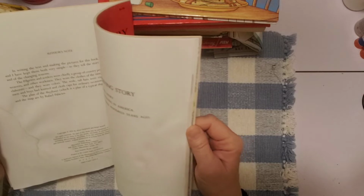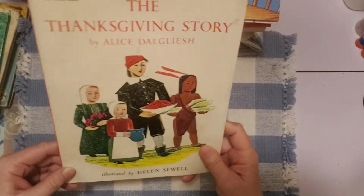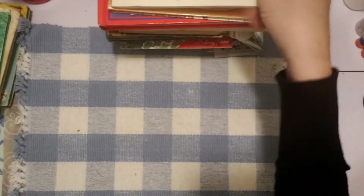1954 copyright. So, I don't think it's from 1954, though. I think that's just the last copyright, and I had bought it when my boys were younger.